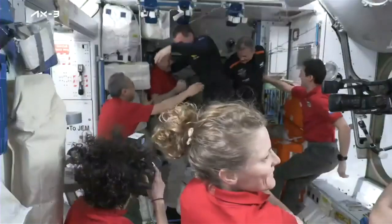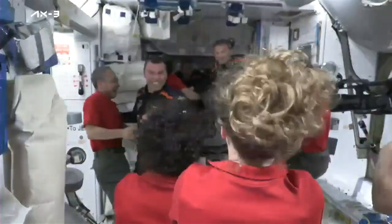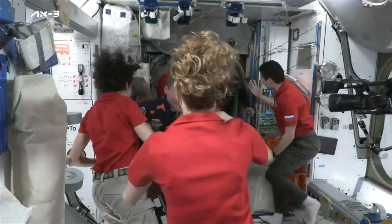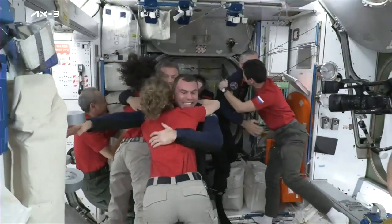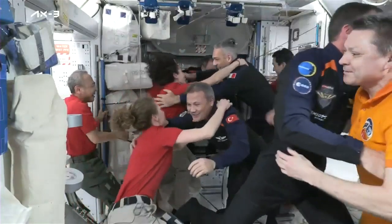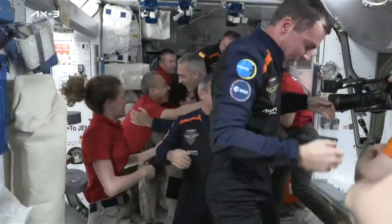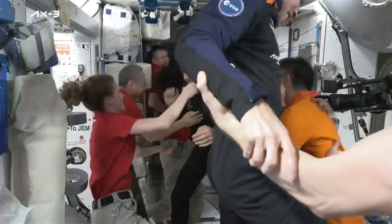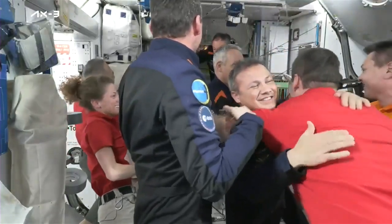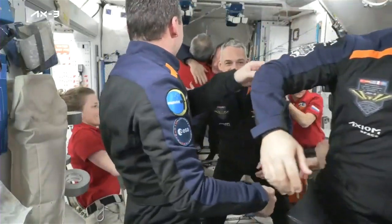Coming together first through the hatches, Marcus Wandt and Alper Gezeravci of Sweden and Turkey, respectively, being greeted by the crew of Expedition 70. The two are followed by Walter Villadei, pilot of the Dragon Freedom. Last coming into the International Space Station, Commander Michael Lopez-Alegria. 11 crew members representing 7 nations now on board the International Space Station.